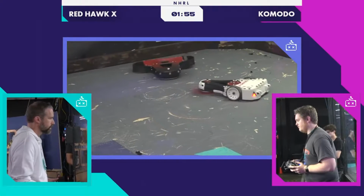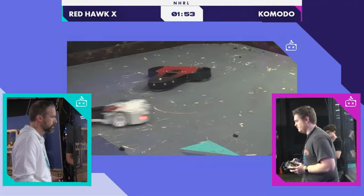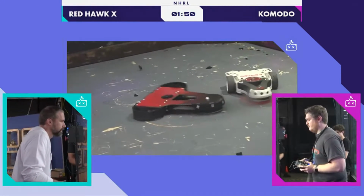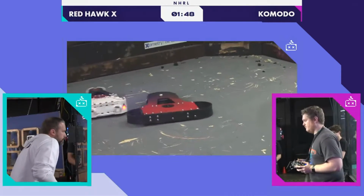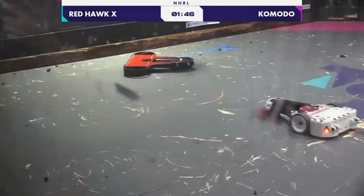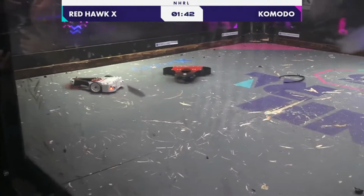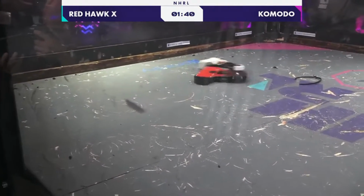Komodo is doing great. Really amazing, the driving coming out of Komodo right now. Wow, look at that. Getting under Red Hawk X once again. Cutting away at that wheel. You can see that bumping motion there on the left-hand side of Red Hawk X.